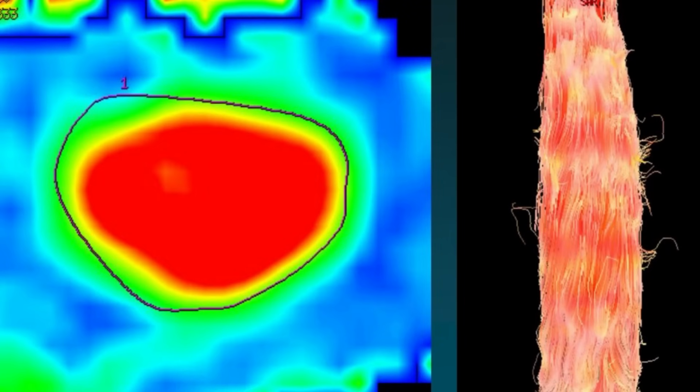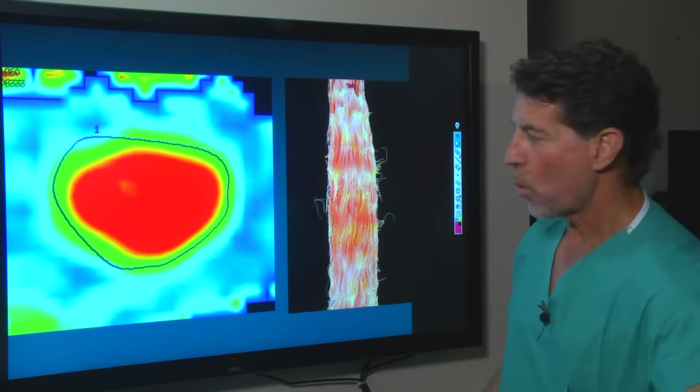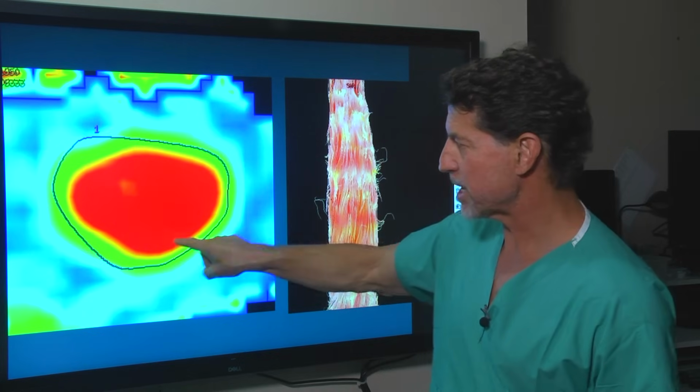This is what diffusion imaging looks like on end. So side view, this is an end-on view. And when we look at the nerves, a normal spinal cord is going to be completely red. That shows that all the water, all the tubes, all the hoses are flowing water in the same direction.